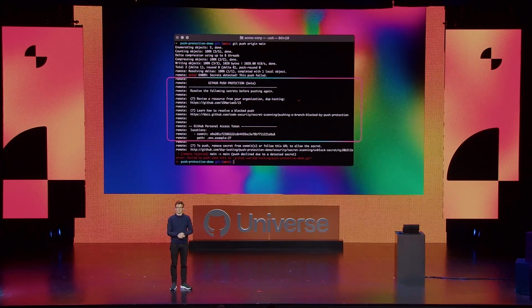Talking of collaboration, I'm going to introduce Justin Hutchings, our Director of Product for Supply Chain Security, to tell you more about securing the open source software that you use.